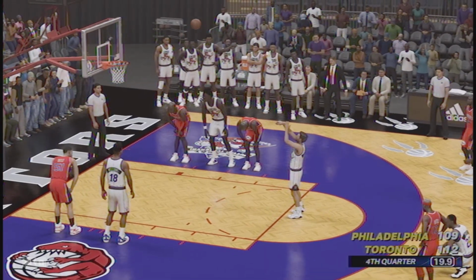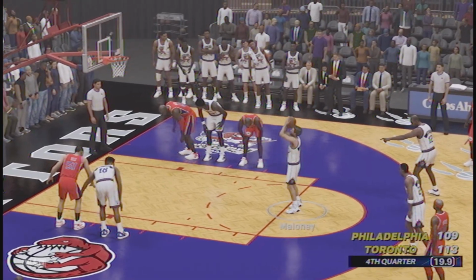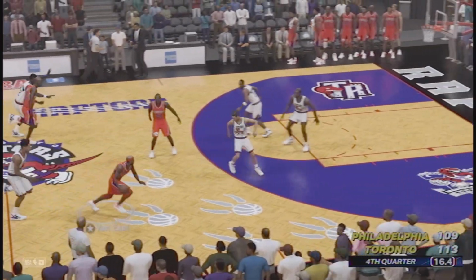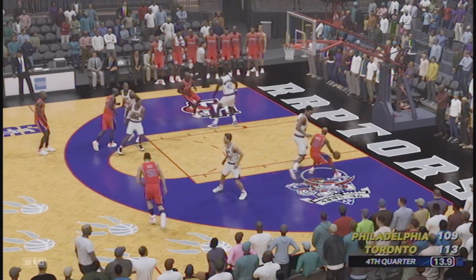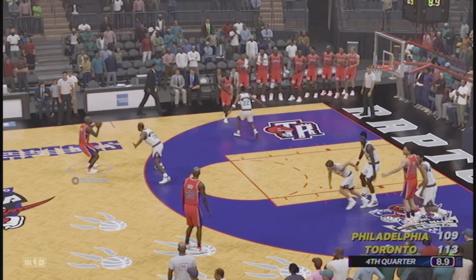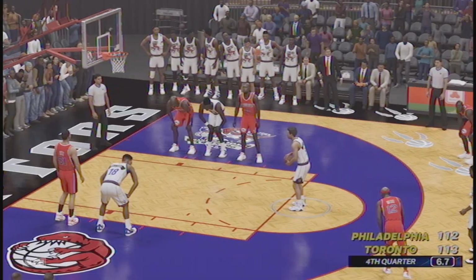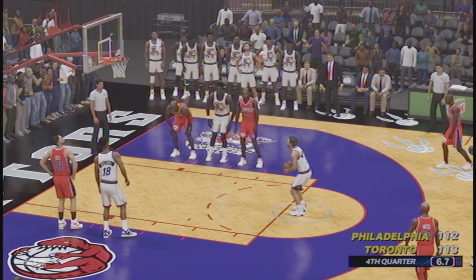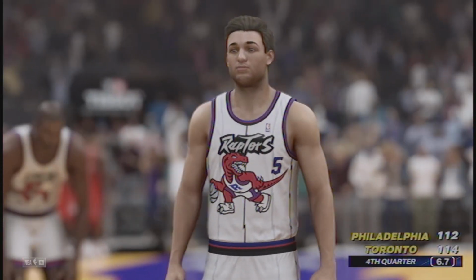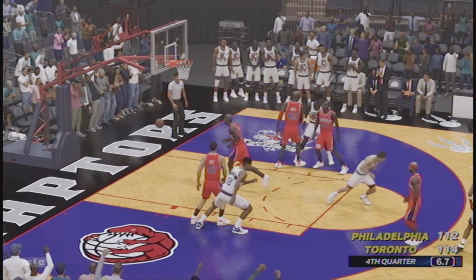Raptors. Intentional foul. Matt Maloney gets the first free throw. Second one's no good. Bison Daly passing it to Nick Van Exel. Van Exel is gonna get blocked. Dele to Baker to Glenn Robinson for the 3. He sinks it. 113-112. Matt Maloney at the free throw line after an intentional foul. He makes the first free throw.